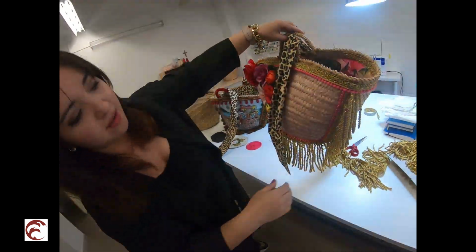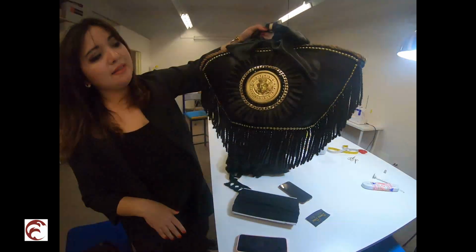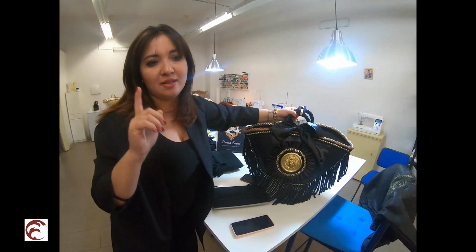This is a hand-twisted fringe. These are flowers, always handmade in pure cotton. This is my logo that represents our Trinagria. Revisited it in a modern way with a crown on the head.